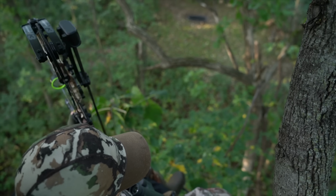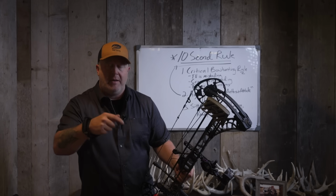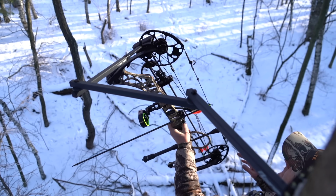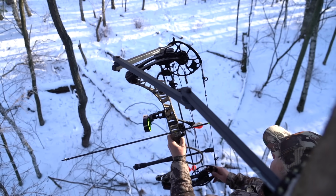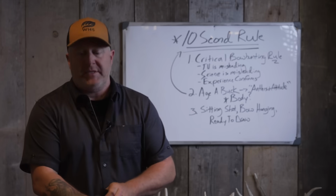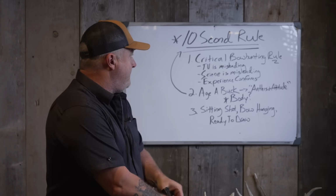You can't stand up and then take the shot, typically. From the time you see that buck to actually stand up, get ready for the shot, grab your bow, it's too much movement, too much time. You have to be ready to draw. It's easy to make the mistake of not being ready and for that buck to come by.